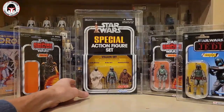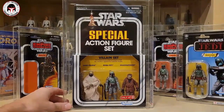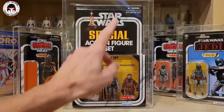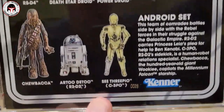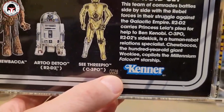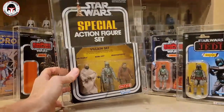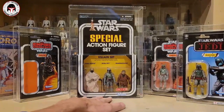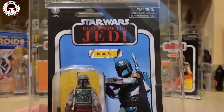And the big boy in my collection is this one. We've talked about this at length, and I've shown this a number of times, so I won't belabor the point. But this is the villain set, the special action figure Target exclusive villain set that has the Sand People, Boba Fett, and Snaggletooth. But what makes this one unique is that this is a factory test shot. So this is a pre-production kind of factory sample, and it has the embossed gold employee tracking number on there, 0028. It's like a check-in, check-out number for employees, Hasbro engineers, and so forth, as they were testing out the mold and the packaging and the manufacturing process to make sure that it went smoothly. But that's a really amazing item. That was sold to me by Anthony P., who has got the most amazing vintage collection pre-production run I've ever seen in my life.